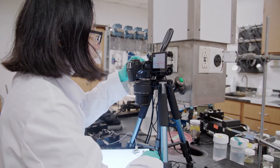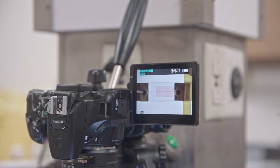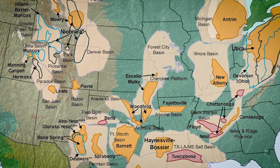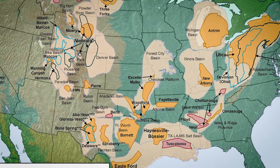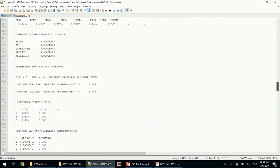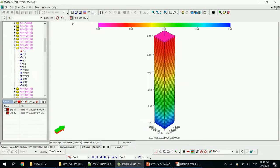We do the experimental research to identify the basic physics that's happening at the small scale, at the lab scale. But then to apply this research at the reservoir scale, which is much bigger, 1,000 times bigger, we need to take this physics and apply it at that scale. So that's why you have to develop theoretical models and put those models in computational models or reservoir simulations to see whether it is effective at the reservoir scale.